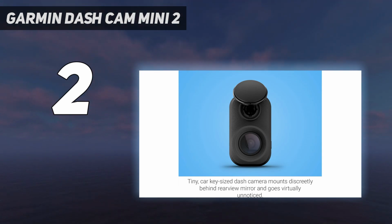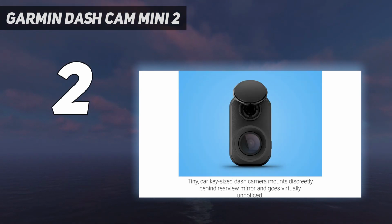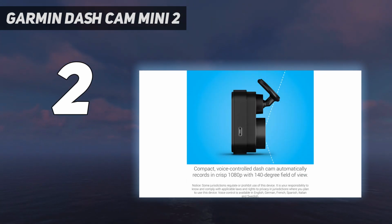We found installation quick and simple. The compact plastic arm takes up very little windscreen space, while the ball and socket joint makes it easy to reposition. Given how small it is, we think most users will want to leave the Mini 2 permanently in place.